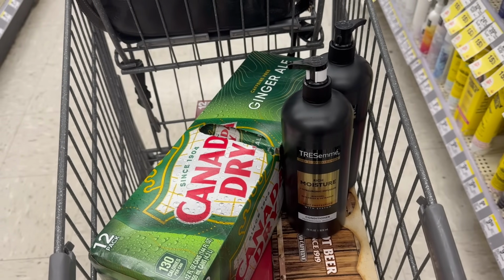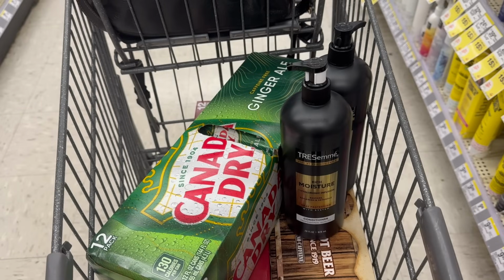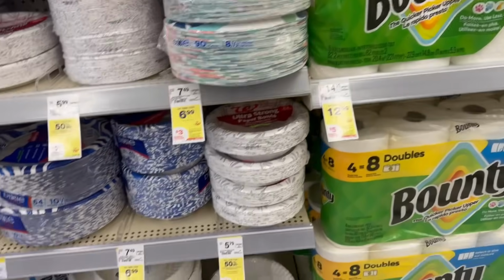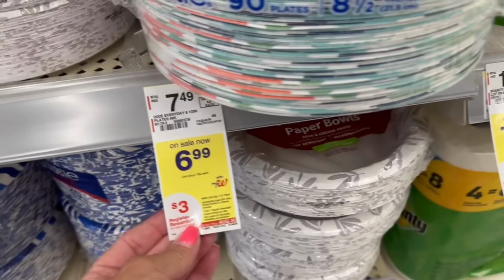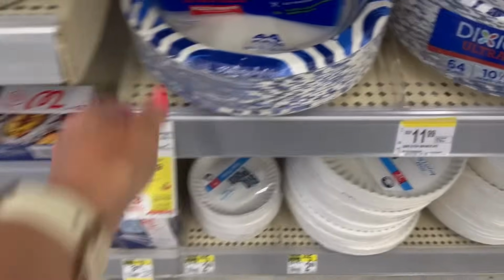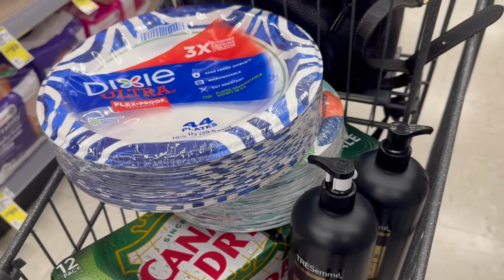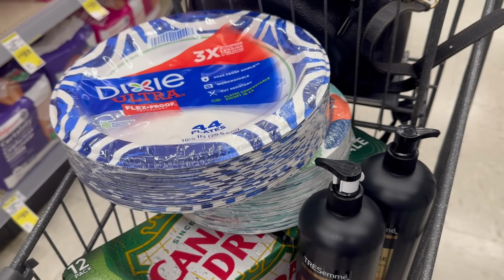I don't personally have any Fetch offers, but check your Fetch. You may. A lot of times we will for Tresemme. All right, I'm happy to see this deal. We usually get it like once a month. $6.99 each for the Dixie, the Brawny, the Quilted Northern. Buy 2, earn back a $3 register reward, and I am running low on paper plates, so I'm going to go ahead and stock up and grab 2 packages of paper plates for $6.99 each.